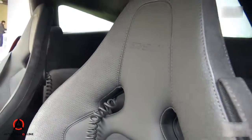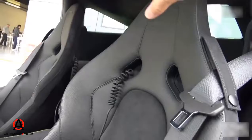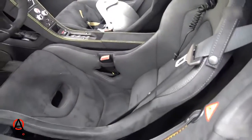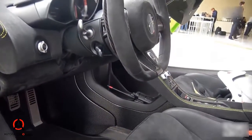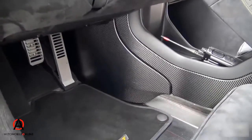675 LT embossed logo up on the headrest. You can have that with the Club Sport pack, with the roll hoops and the harnesses, of course, as well. This car's just with the standard seat belts, which is a very supportive and comfortable solution to the car for sort of mixed use. This car is still a very usable design. That's always McLaren's sort of aim with everything they're making.